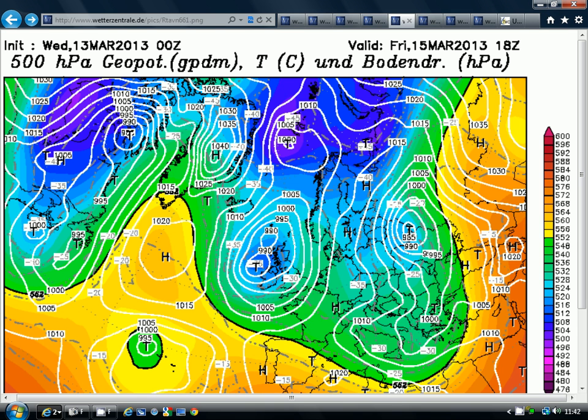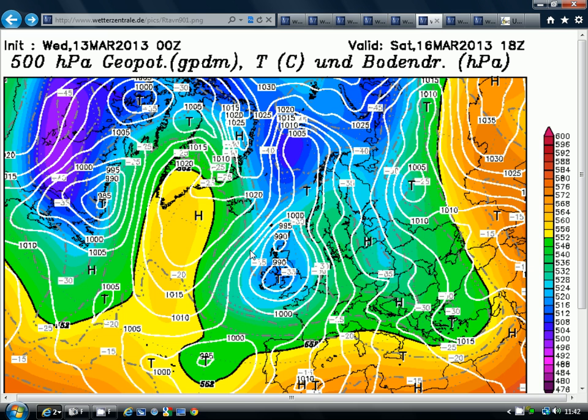And eventually western and northern areas will turn brighter with sunshine and showers. Most showers will probably turn increasingly wintry over the high ground of Scotland. Temperatures on Friday probably up to around 9 or 10 degrees, so it's a little bit milder. 10 is 50 Fahrenheit, back towards where we should be for the time of year, but of course it won't feel that mild in the wind and the rain.